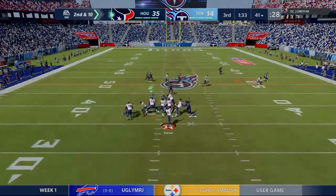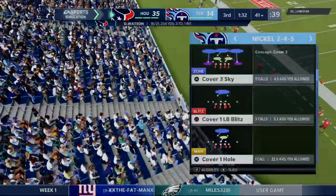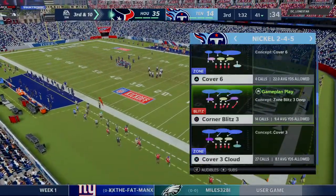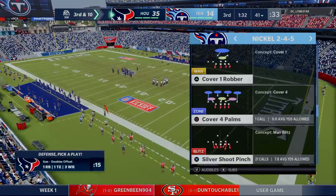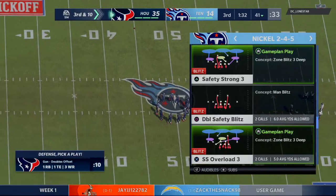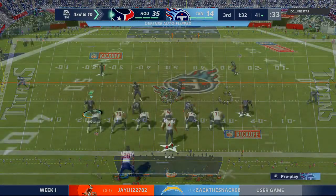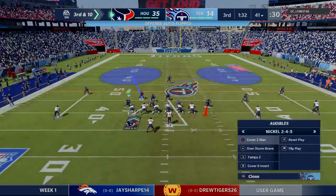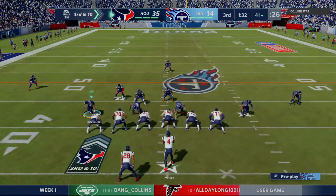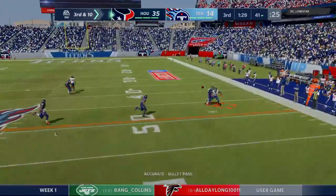Throwing again is Watson. And this one incomplete. Too much contact to hold on to that one, and it's 3rd down. When you run a slant, timing is everything, and against that man coverage, there was no space available, and incompletion as a result. So back-to-back incompletions, and that has him staring at a 3rd and 10.